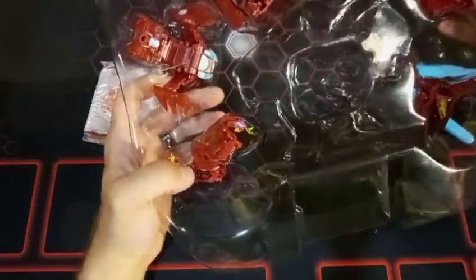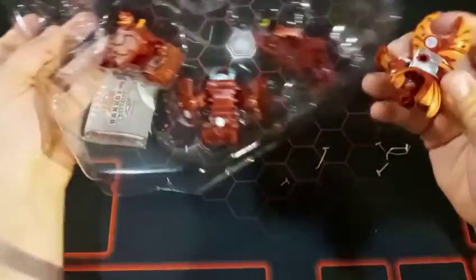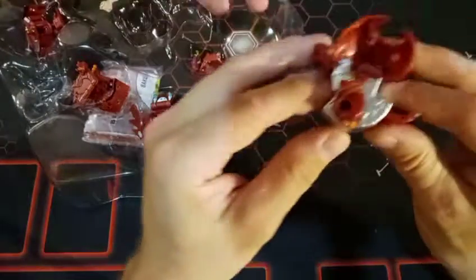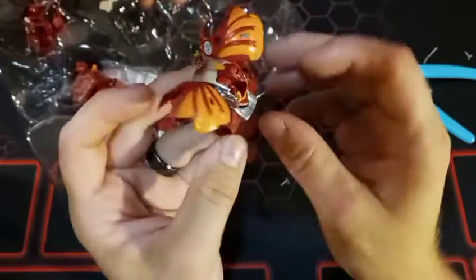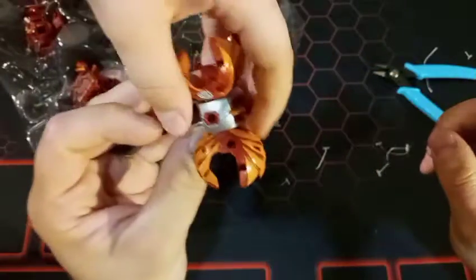This is Geoforge Talon. We should bring him out, because he's the main one. Oh, yeah, because this is the true metal Dragonoid. They actually put metal in this Dragonoid, and you can feel the difference. Oh, my gosh. That's real metal. The big head, and then the little head.